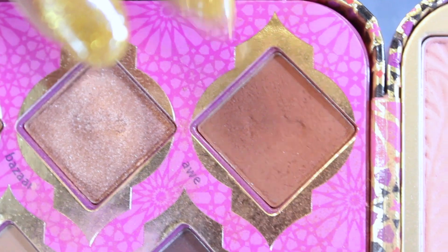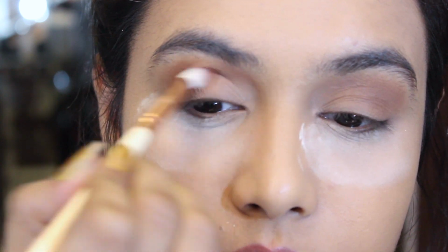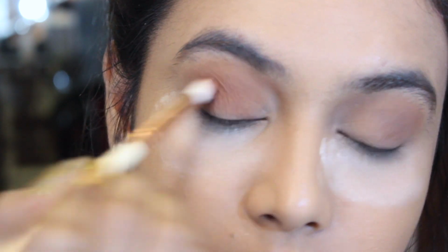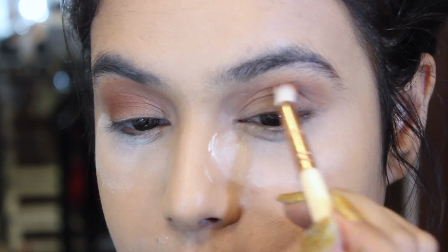Now I'm going to grab this shade called Awe, and I'm going to put this right onto my crease. I'm not dragging this color anywhere, just onto my outer V and onto my crease. As you can see here, this is a very beautiful burnt brown color. I just love this color.